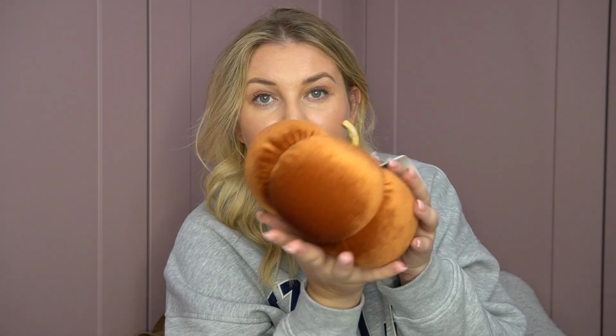Then velvet pumpkins. This one says burnt orange, that's the colour I meant. This is burnt orange. Again, these are really squishy, they're really lovely. This is wooden. Again, I feel like all of this looks so premium, and I'm not just saying that. This is £4.50. I just got 1 of these orange ones because I wanted this for a side table. But then I got 2 of the green ones.